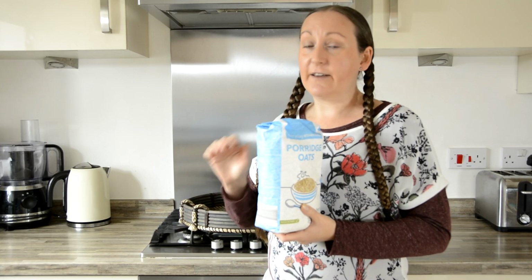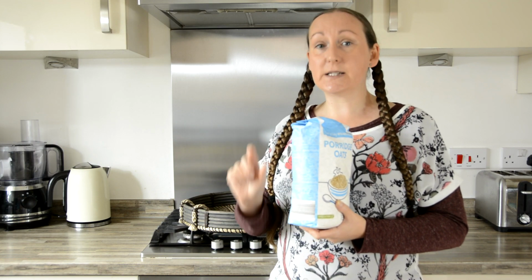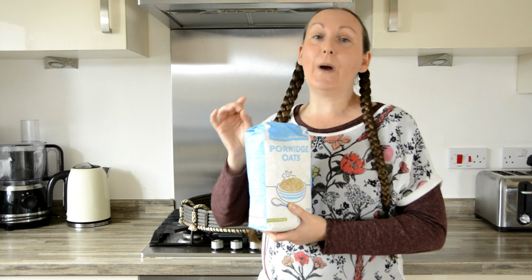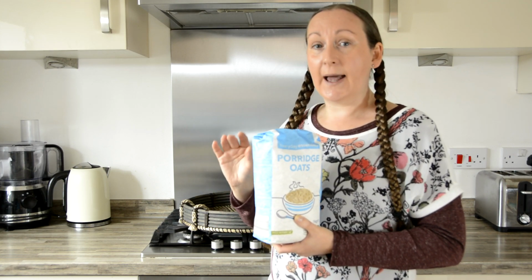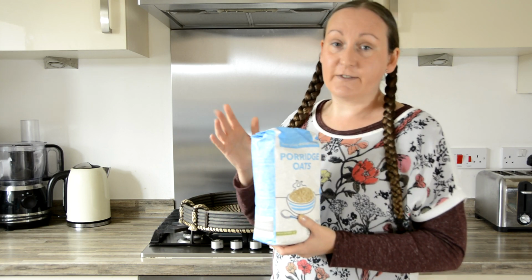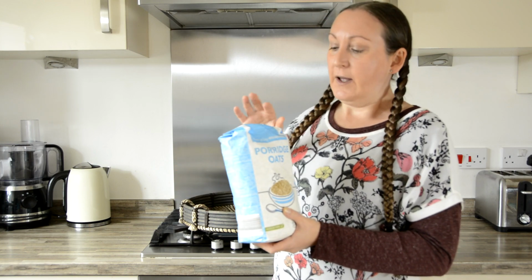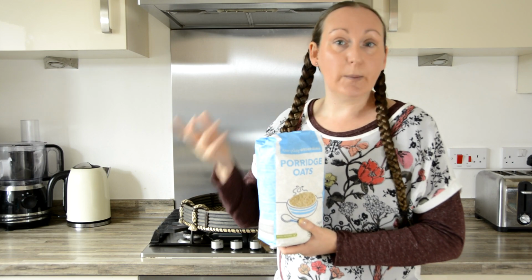Unfortunately here in the UK, for some reason, our safe serving of oat milk is really quite small. So if you are based in the UK, that's something you might need to be aware of and may need to be careful with. If you're based outside of the UK, then just double check the Monash app to see what your safe serving is. I think it's up to half a cup, which would be more than enough, mixed with some water to make a really decent sweet porridge.